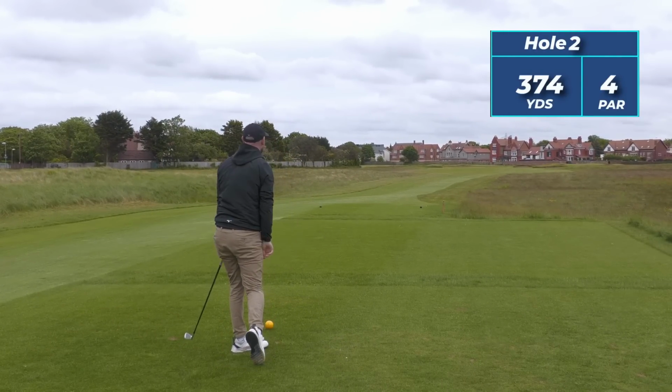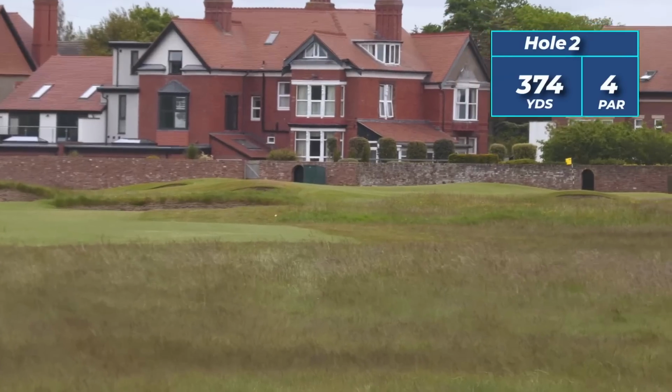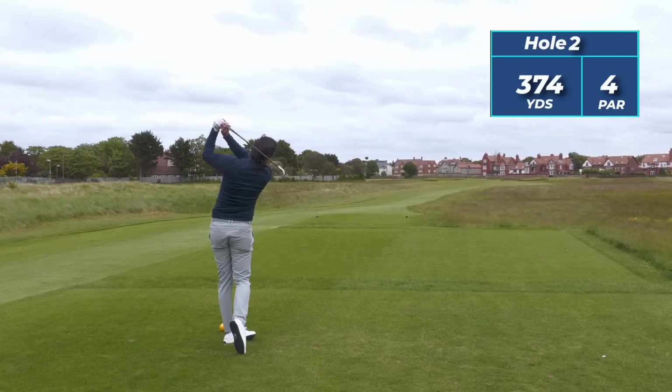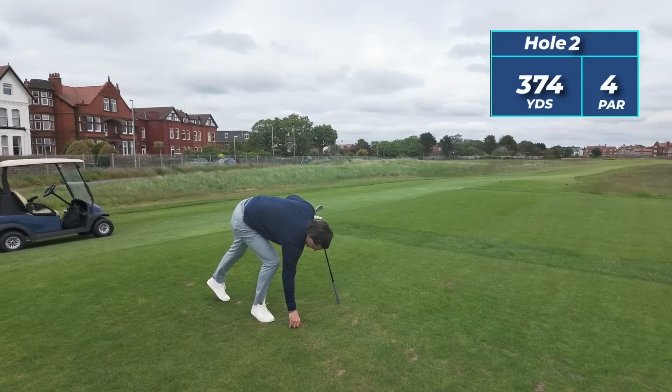Oh, I kept it low. Thin to win. Wow, that was a terrible golf swing. Thin to win. It's going to be short of those traps. Strike. Should be in good position. Right, let's go and get 3.